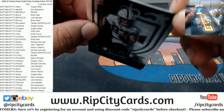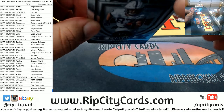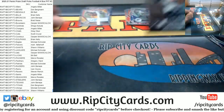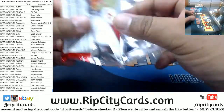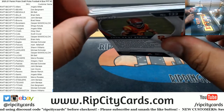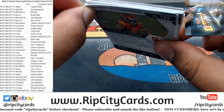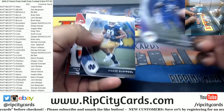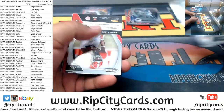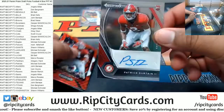What's up with these corners on these last cards? Getting all bent. This one too. It's just the last two cards. Now, luckily, they're nothing huge. Well, that's what she said.